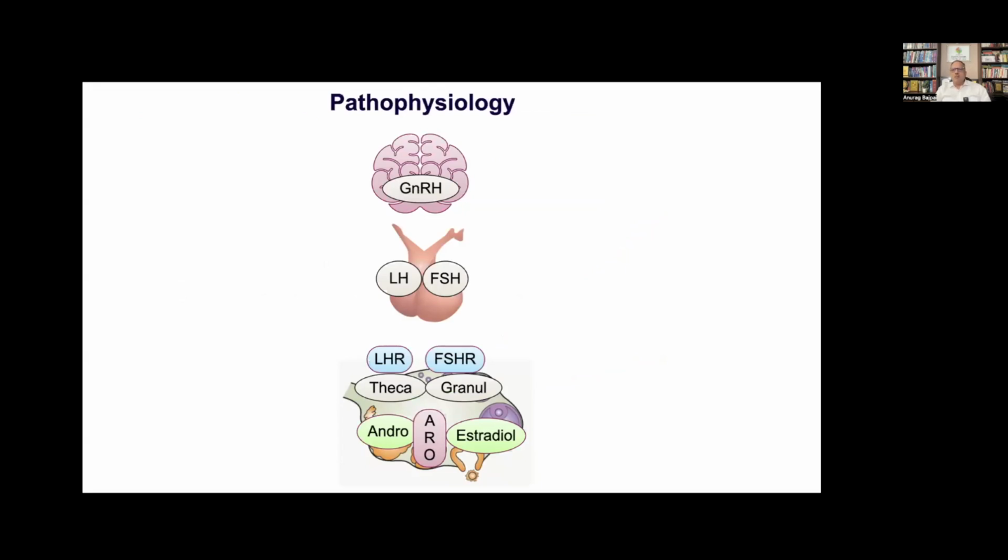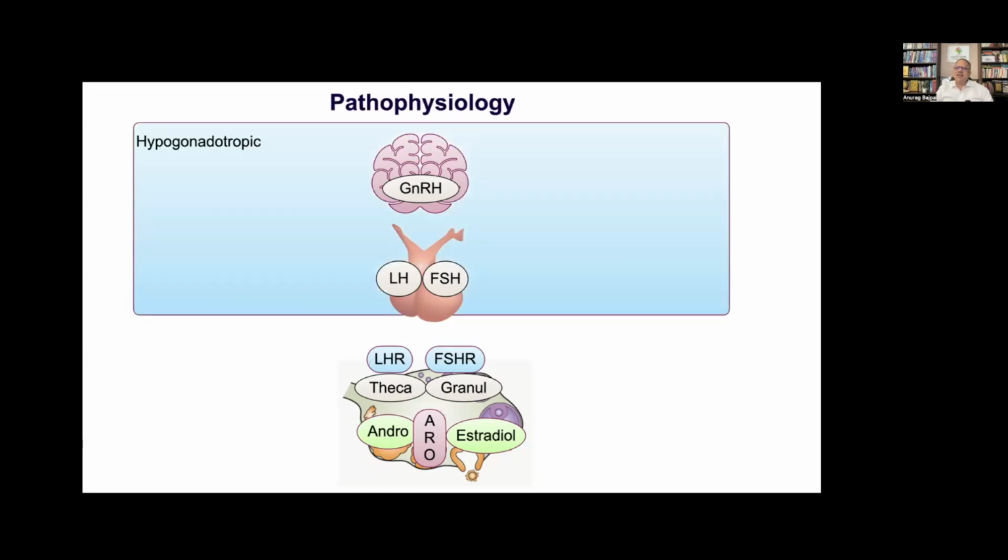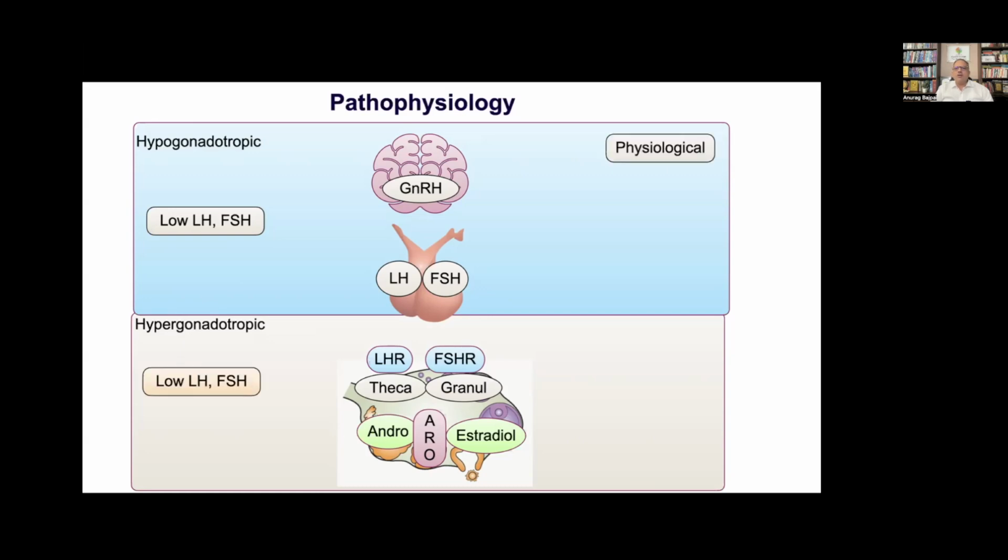So now in this perspective of the hypothalamic pituitary gonadal axis, we can understand the pathophysiology of delayed puberty. Problems could be at the level of the hypothalamus, which is hypogonadotropic hypogonadism, characterized by low levels of LH and FSH. Or the problem could be at the level of the ovaries, where the FSH levels will be high. This is hypergonadotropic hypogonadism. Hypogonadotropic hypogonadism typically can be because of a physiological cause in 20 to 30% of cases, a genetic cause, a trauma, or any form of insult or infiltration, including tumor.